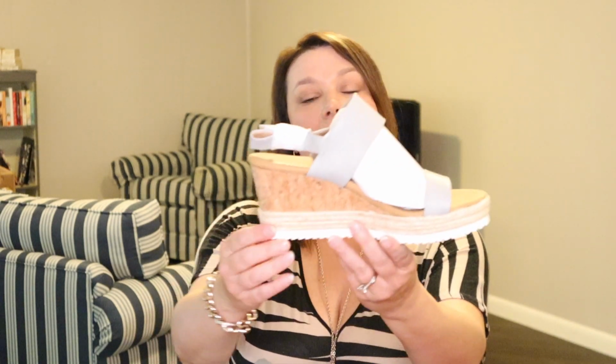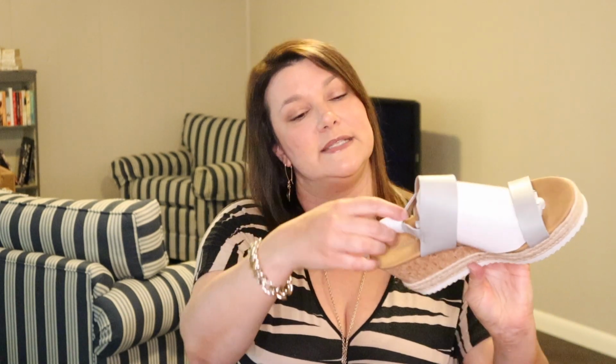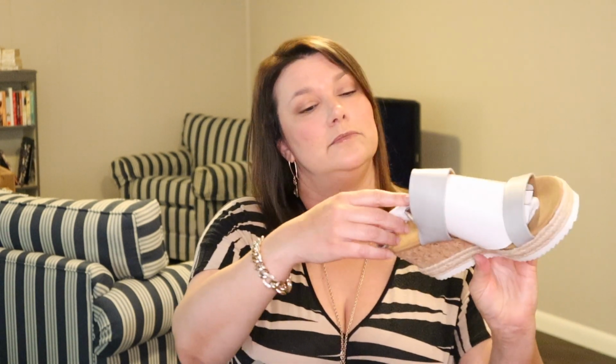So let's dig into the shoes, shall we? All right, so we have some wedges, which is something I was looking for. And they are a very cute, not a really high heel wedge. They are very casual. They are gray here in the front, 2 straps and a strap in the back that does look like, is it Velcro? No, it looks like it is an actual clip there. So I'm excited to try these on.